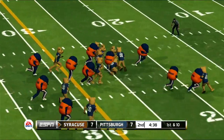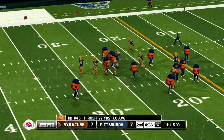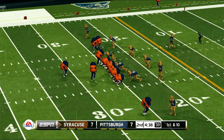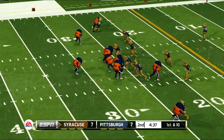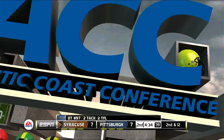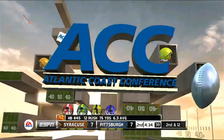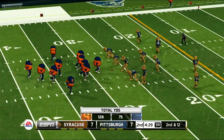He's at the 30. He makes his way out to about the 25. This is the kind of steady, strong drive that coaches love to see. Right now, they're firing on all cylinders. And he tackles him hard at the 27. He never really had a shot. They were on him almost as soon as he took the handoff. Second down at 12. Ball on the 27-yard line.